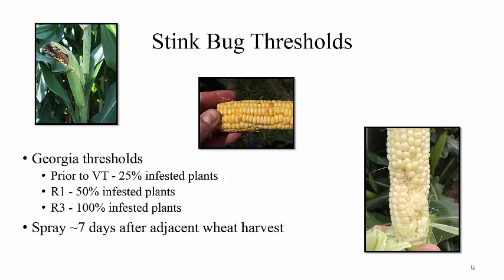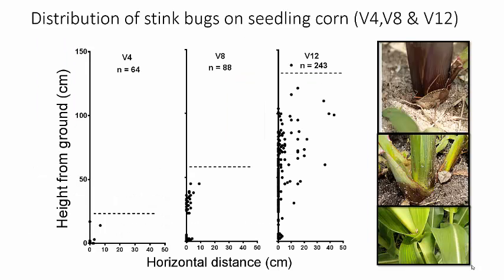One of the questions that this PhD student of mine, Arun Babu, wanted to answer was, can we modify our sampling recommendations a little bit? You just heard me say we recommend that you scout the entire plant. Can we modify those recommendations so that we can hone in on where stink bugs are and really search less of the plant? So he carefully followed stink bugs on corn plants throughout the season, and I'm going to show you some of his results.